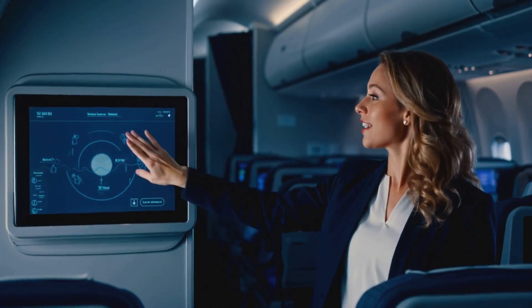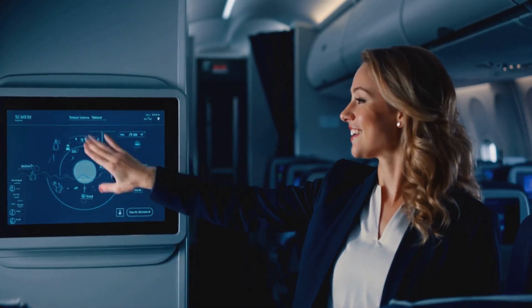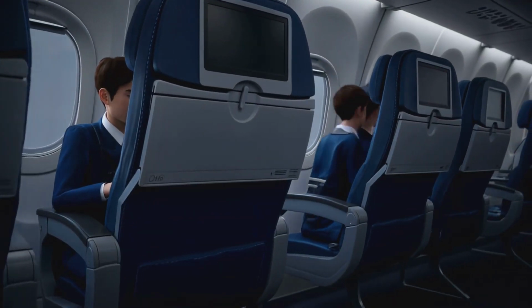And if you're traveling with a partner, here's a little hack. Book the window and aisle, leaving the middle open. There's a good chance it'll stay empty, and if not, most people are happy to switch.